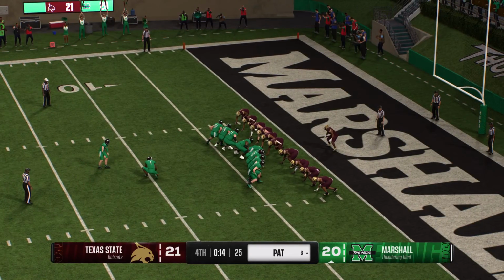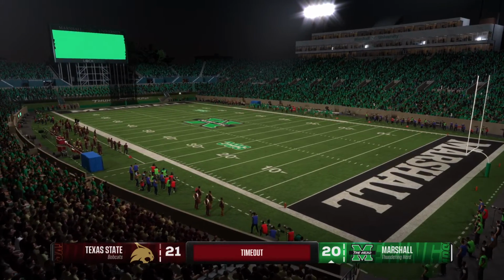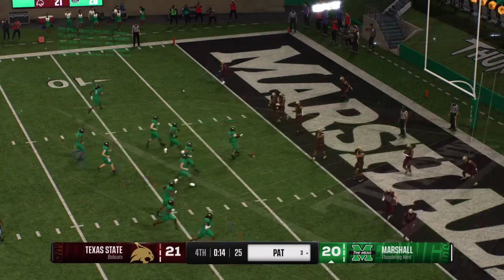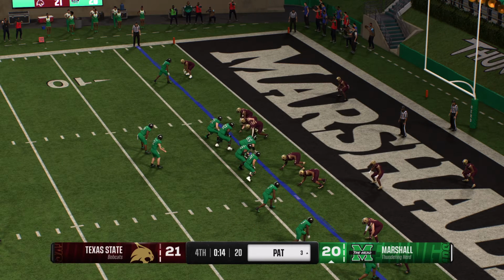So you think this is automatic? They need this one badly. Clock is stopped. Timeout used by the defense. 14 seconds left. And they're going to go for 2 and try to decide it right now.